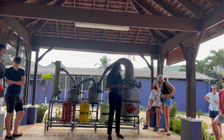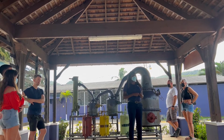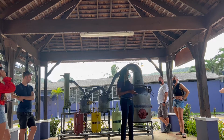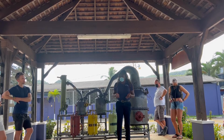So we boil the juice until it becomes thick and until sugar crystals start to form. But we don't want it as is, so we pour it into a centrifugal basket. That will separate the molasses from the sugar. Molasses we keep to make rum, sugar we will export.